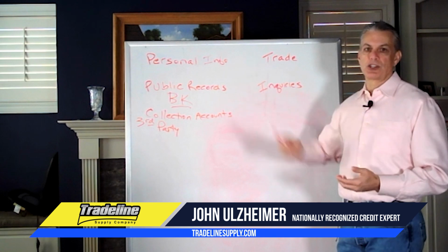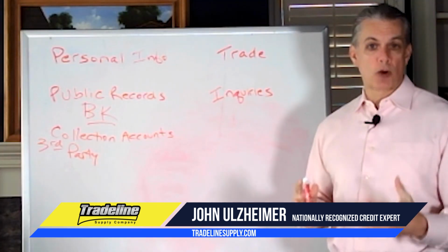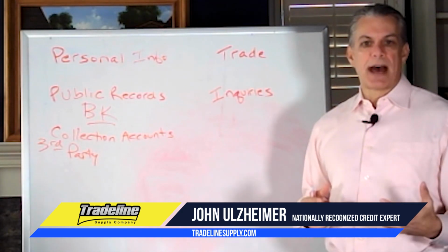Next is going to be the section that makes up the bulk of the information on your credit report. It's called trade, and that's kind of an industry term. That's industry nomenclature. Trade is really the accounts that you have with different creditors.